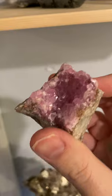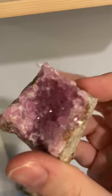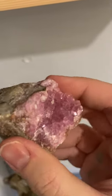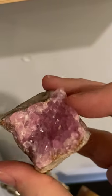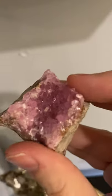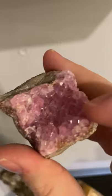Pink. Cholite or something like that. I don't remember. This is from a mine in Morocco. They have a mine in the Congo, which is very rare and hard to find and more expensive. So I got this piece from the Morocco mine. Little gem piece of aquamarine. I don't know, I just have that up there.